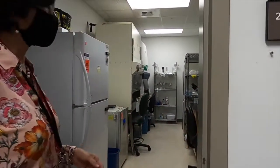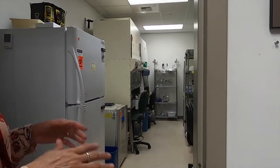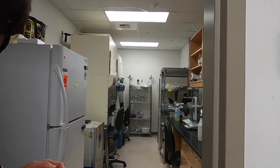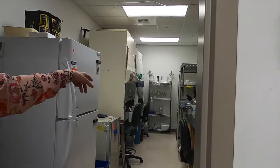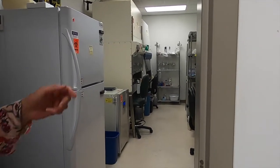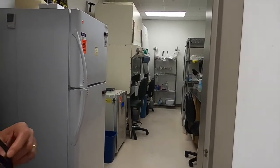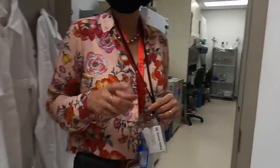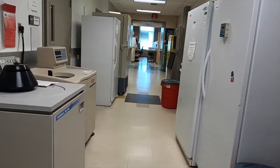And then we have, so this is our tissue culture room. We have to gown and mask to get in. I don't want to contaminate everything. They're under the hoods over there, and then we have incubators and refrigerators. So yeah, it's a fully functional lab, and then we have a microscopy room here.